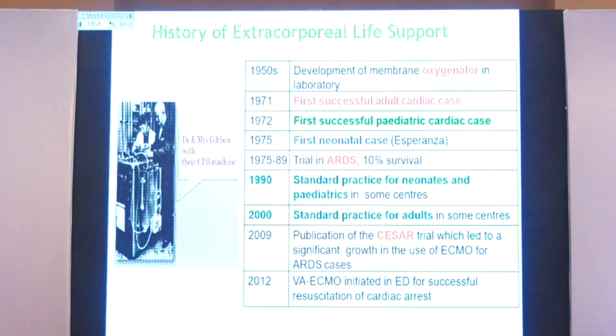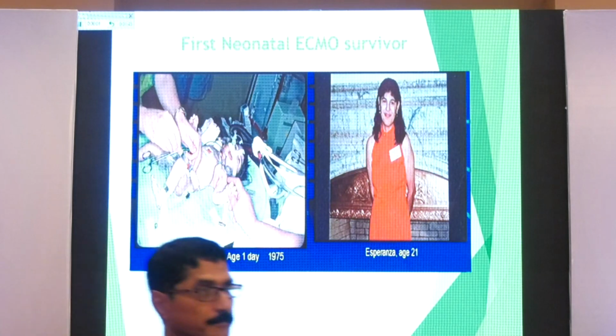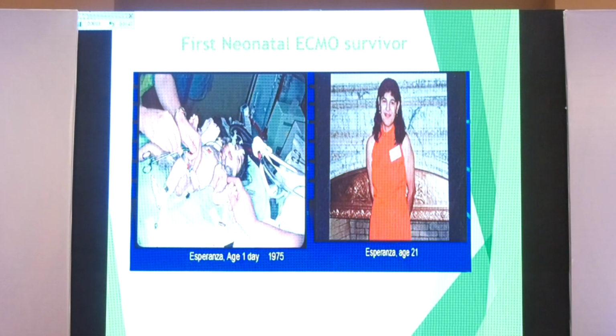Then in 2009, the CESAR trial led to a significant growth in the use of ECMO for ARDS, and by 2012, ECMO became an established entity in emergencies for cardiac failures, though only in a few centers in the world. She is Esperanza, the first neonatal survivor, treated at the age of one day; now she is 21, and she is working as a cardiothoracic surgeon in the US.